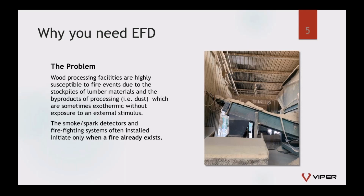There's a lot of systems out there. We work with a lot of systems. So again, we're not saying this is the be all end all, but it's certainly a nice adder as well as main point of being able to see if you have something before you get a fire. So there's a lot of really good smoke and spark detectors that work in conjunction with us, but they only see the problem after it's happened, after you've already had a fire.